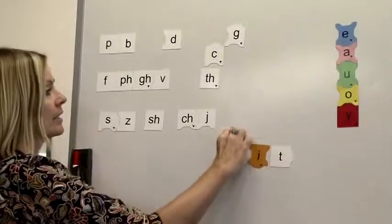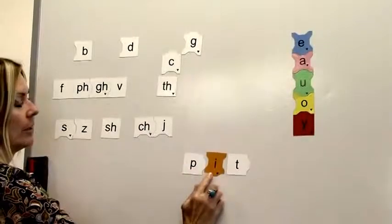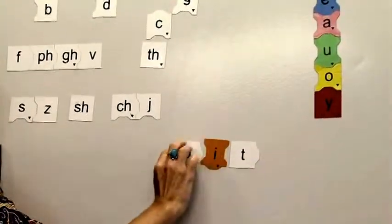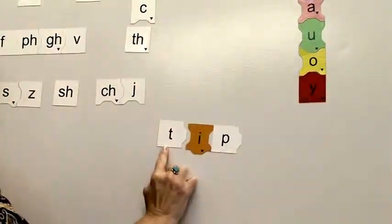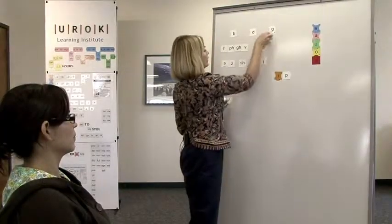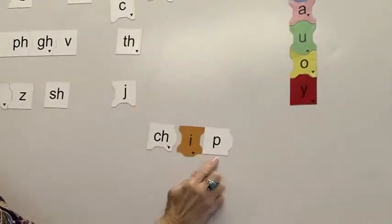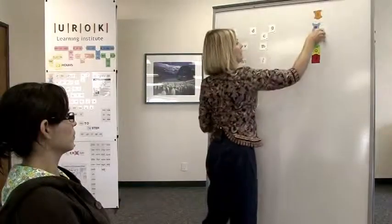If that says kit, and I change it to pit. Excellent. And if I reverse the sounds, put the T in front, now it says tip. Excellent. If I take out the t and put in ch, what's this say? Chip. Excellent.